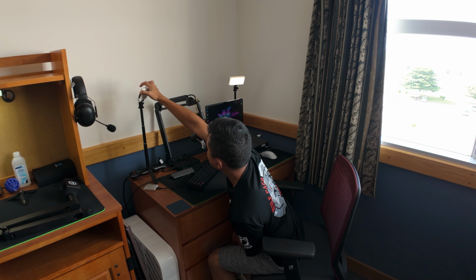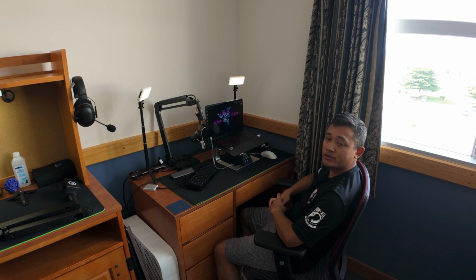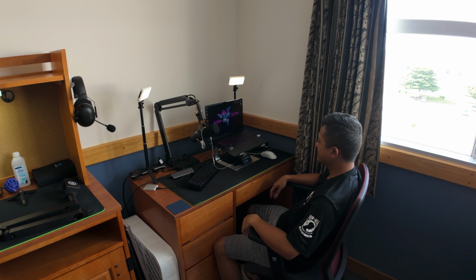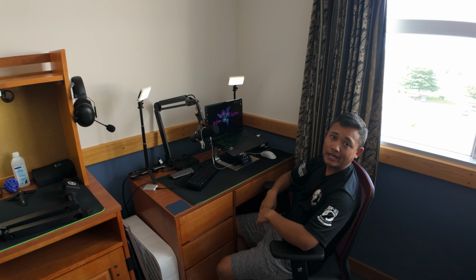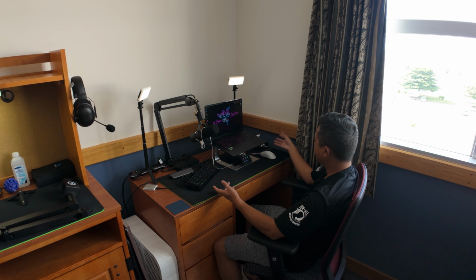I did have a desktop before this, but I sold it before moving here because I didn't want to lug a big old desktop all the way across the pond. But yeah, this laptop pretty much does everything. It has i9 13900, 4070 I believe is in here. I just upgraded to 64 gigabytes of RAM because Adobe eats up about half of that when I'm editing and using After Effects. And then I have pretty much my full setup.